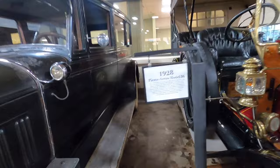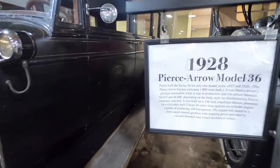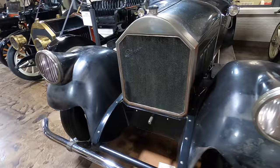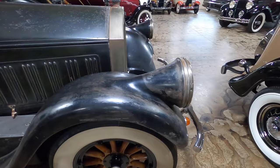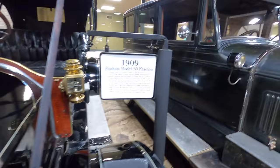Okay, now I'm going to say this is what that Pierce was, a big tub like this. Well, the headlights are formed into the fender. What a neat vehicle. Hudson. I'll give you a little read here and there.